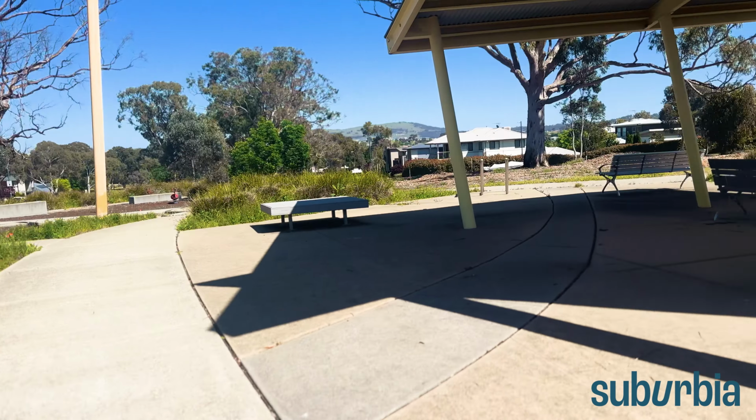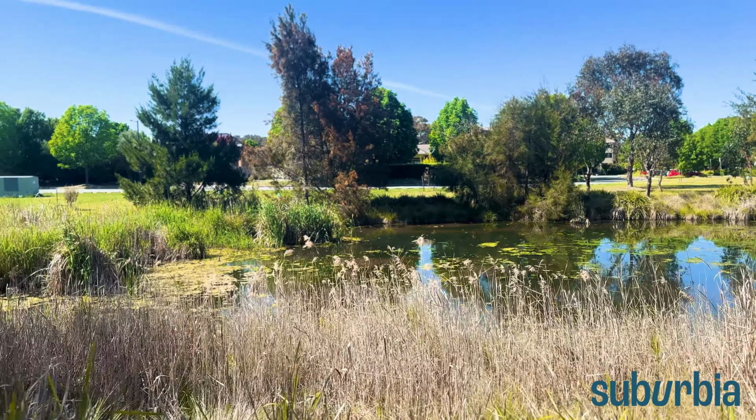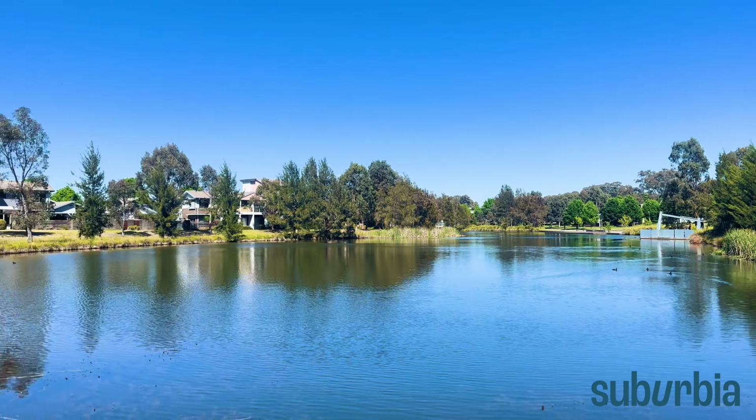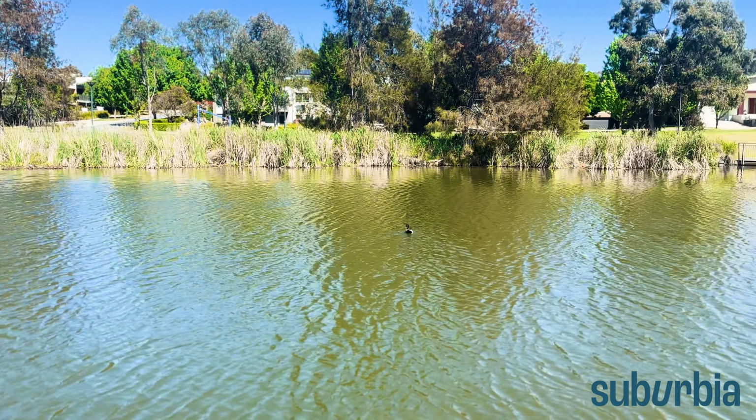More parks for you, you could literally have a park crawl from one to another, ponds where you can feed the ducks and just enjoy some tranquil water sanctuary there for you. All of this on your doorstep in the fabulous suburb of Forde.